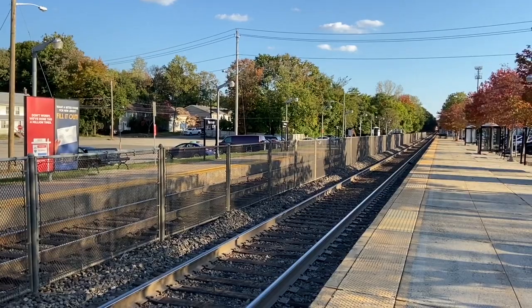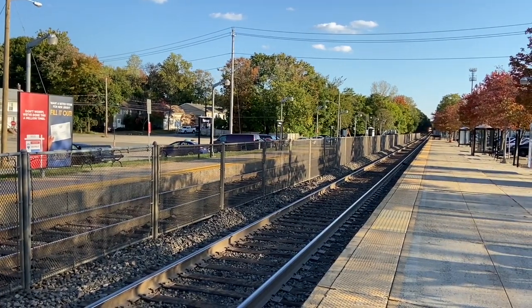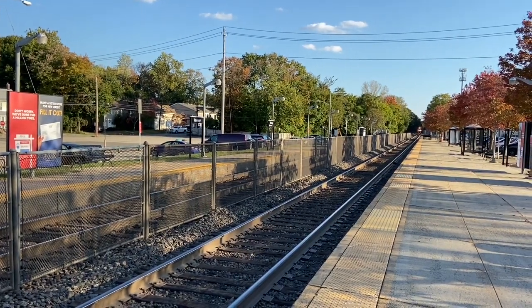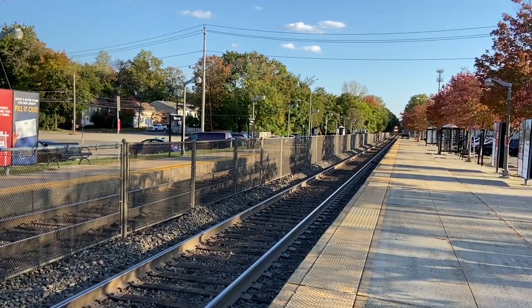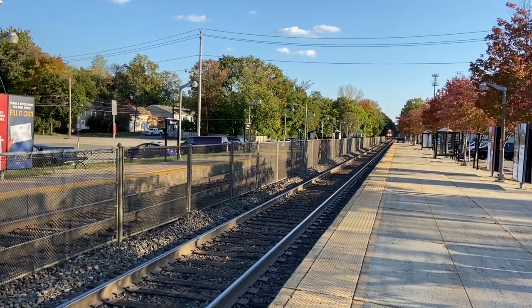Here comes the first of the Port Jervis bound rush hour fleet. Train 51, Hoboken to Port Jervis. His first stop is Suffern after Secaucus. No mistaking the older power with that very high headlight.